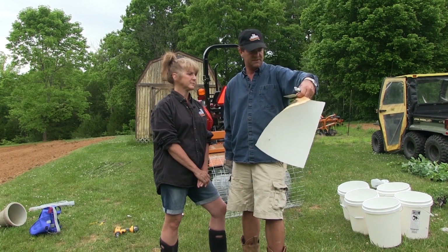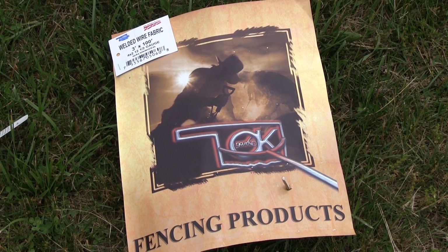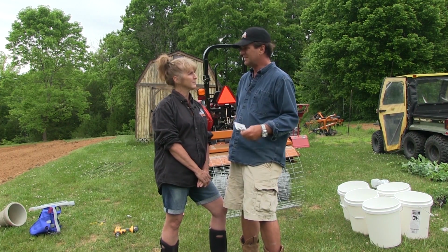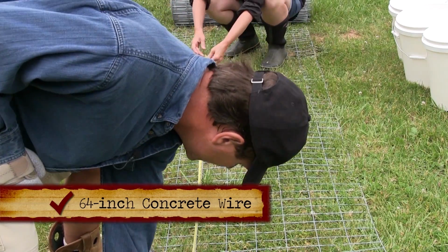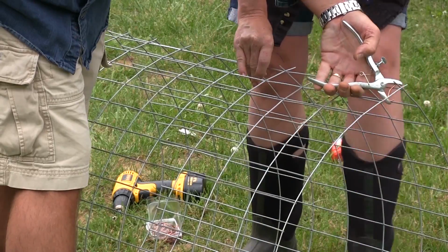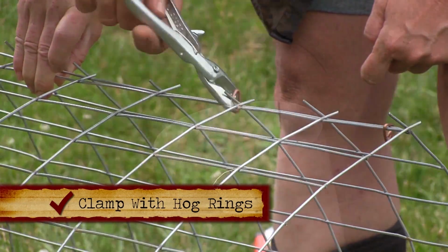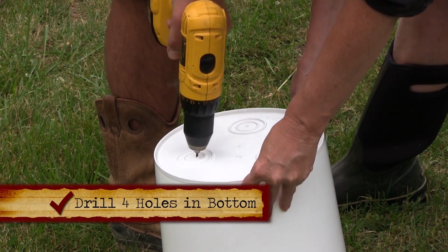Now what I have here, I bought today at Southern States. It is welded wire fabric, 3 feet tall by 100 feet long, 4 by 2, 12.5 gauge galvanized fence. So what I'm going to do is unroll this and take about 64 inches. How's that sound? Perfect, I like 64. That's actually what I figured was about right. We're going to make a circle out of this. We're going to take these hog rings that will clinch the ends back together, 4 in the bottom.